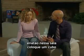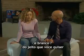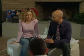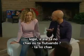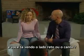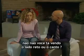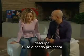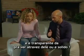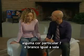So in that room, put a cube. See the cube? Is it white as well? Whatever you want it to be. Is it big or is it small? It's big. Is it on the ground or is it floating? It's on the ground, in the middle of the room. Are you facing a flat side of the cube or a corner? I'm facing a corner. Is it transparent, or is it solid? It's solid. Any particular color or design? It's white, like the room.